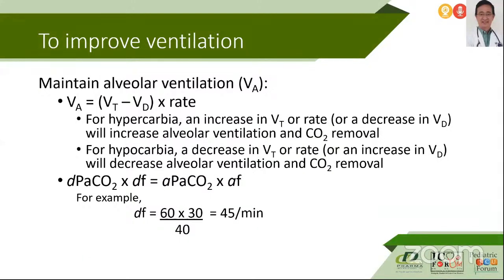Now these are ways to improve ventilation or your carbon dioxide. This is a simple formula where VT is your tidal volume, VA, of course, is alveolar ventilation, VD is your dead space, and then, of course, your rate or frequency of mechanical ventilation. So for hypercarbia, you want to increase alveolar ventilation. So you either increase tidal volume or you increase your rate, or of course you decrease your dead space so that you'll have higher alveolar ventilation and more removal of carbon dioxide.